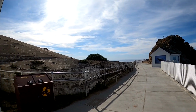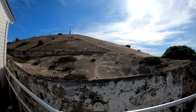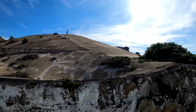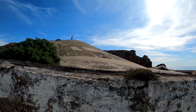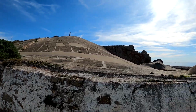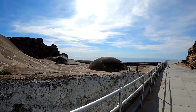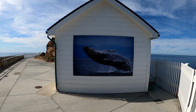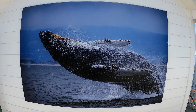Now this is also very cool. This is a water catcher. So it'd collect the rainwater for them. And look at that awesome picture of the whale. What a great shot, huh?